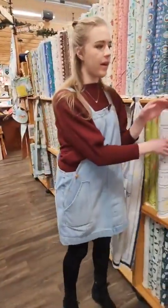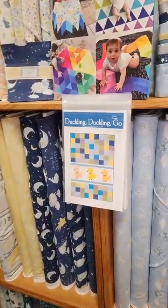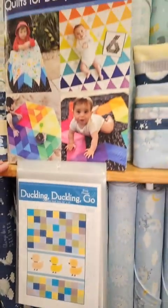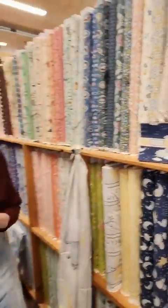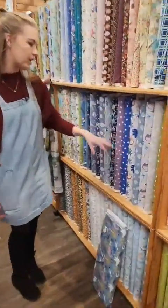And we do have quite a few patterns and books to go along with it, if you're doing a baby quilt or a kid's quilt. We have some really nice patterns and pattern books for this stuff that we've got here.